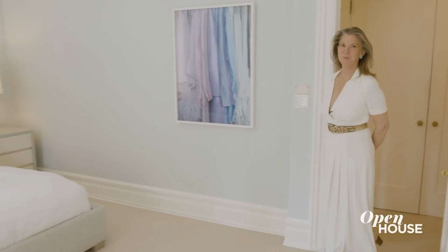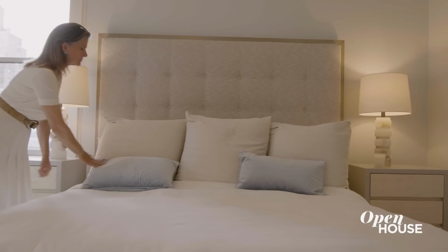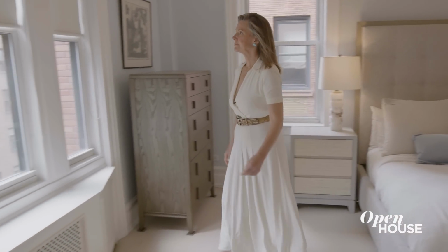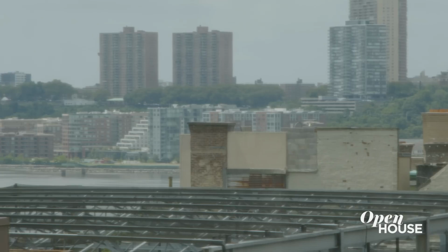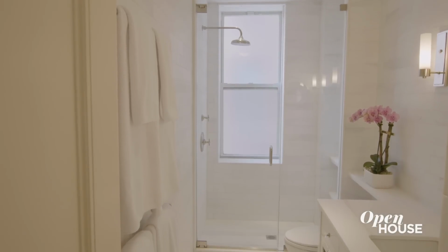Feels like an oasis when you arrive at this primary bedroom, which easily accommodates a king-size bed. It has 2 exposures, sun-flooded all day, and has a little peek of the river. As appropriate for the primary bedroom, there is an ensuite primary bath. It's beautiful, right?